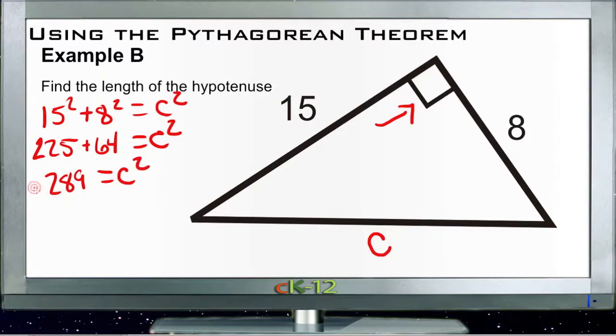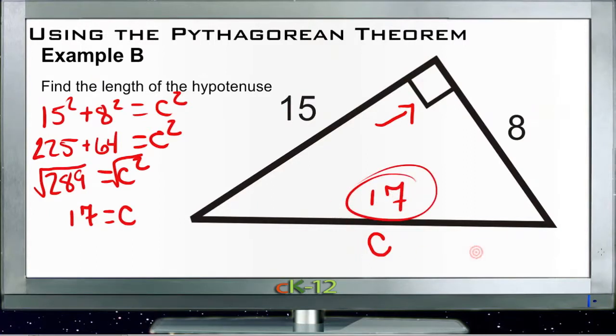And then we just need to take the square root of both sides to find out what C is. C will be the same thing as the square root of 289, which is 17. So the length of this side is 17 units.